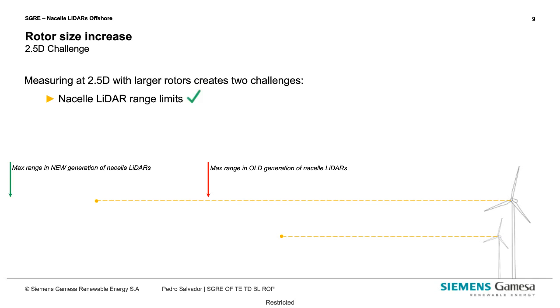So this is the max range. I tried to scale it more or less, so you see that there is still some room between the 222 yellow dot at the end of the yellow line and the green line. So we can see this in two ways. We can measure a bit further for this turbine, and we can see that if the rotor size increases slightly, we are still within the range, which is very good.